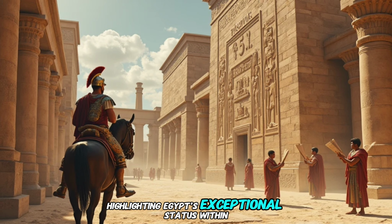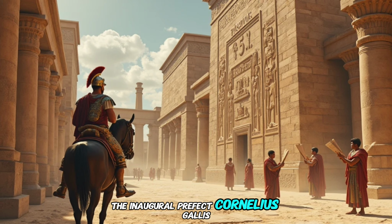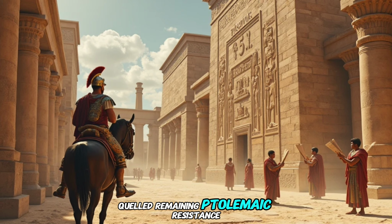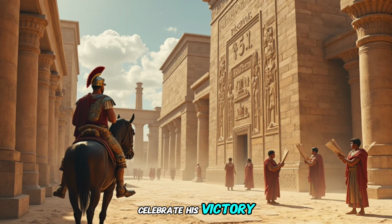Highlighting Egypt's exceptional status within the empire. The inaugural prefect, Cornelius Gallus, wasted no time consolidating control. He installed a Roman garrison in Alexandria, quelled remaining Ptolemaic resistance, and used hieroglyphic inscriptions to celebrate his victory, ironically adopting the very script and symbols of the ancient culture he subdued. Roman dominion was stamped not just in military presence, but etched in stone with the language of the vanquished.